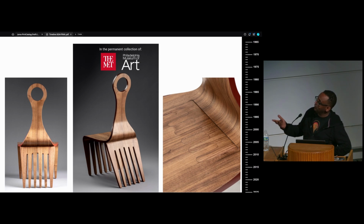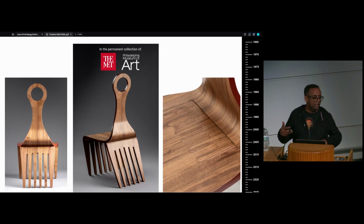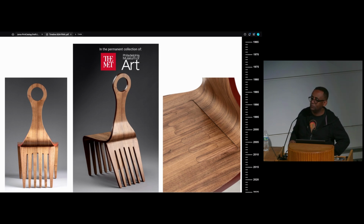But the interesting comment I got from one of the curators when I ran into him at Design Miami was, oh, we made a really good one for the Philadelphia Museum of Art that has none of these mistakes. And his response was, but we have the first one. I don't care about how good the second one looks. What we care about is we commissioned the first one and we got the first one.